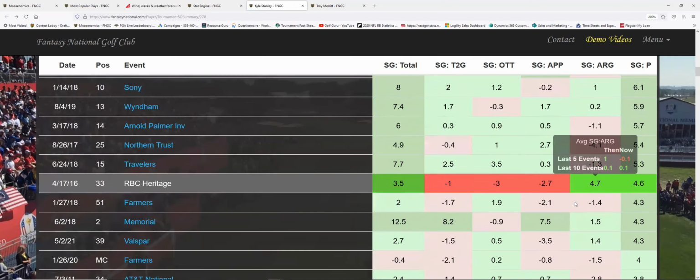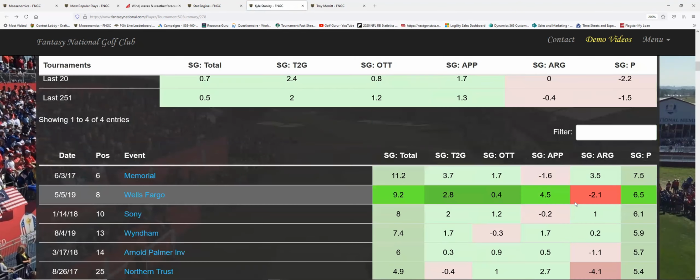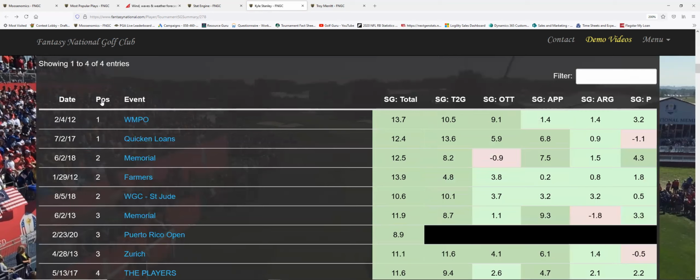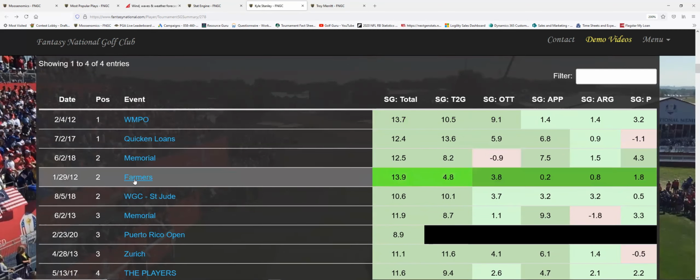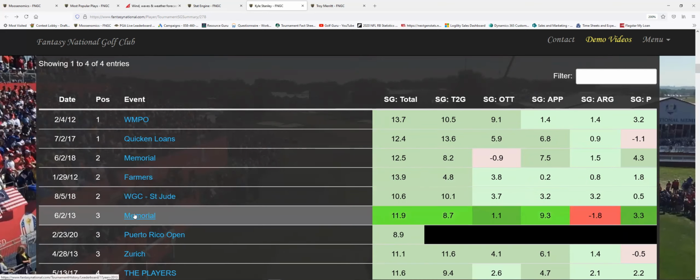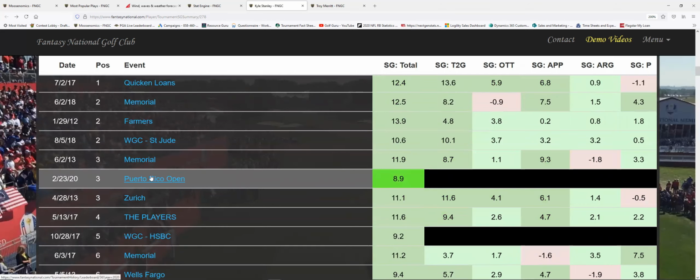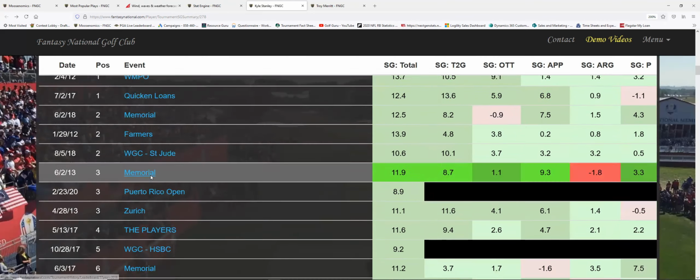But if you start to scroll down, it doesn't go too long until you get into a lot of red for his putting. If we just look at where he's done the best, of course, won the Waste Management back in 2012. Second at Memorial, second at Farmers. So you see a couple tougher courses he's done well against the field. The Memorial again, I mean, that's a while ago. The Puerto Rico Open was one of his best showings here as of recently.